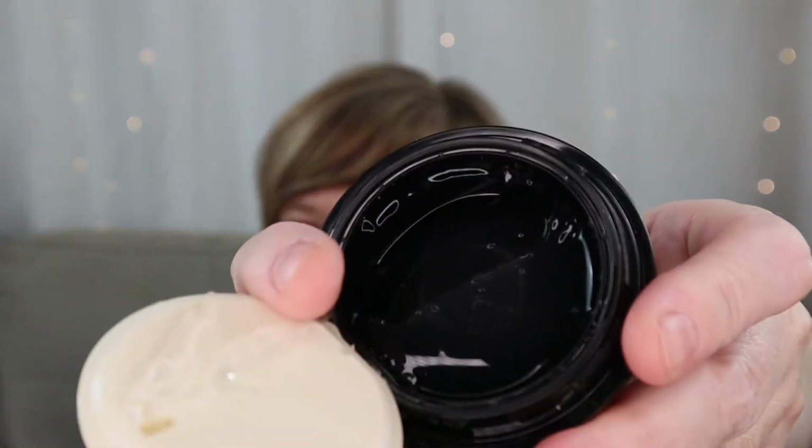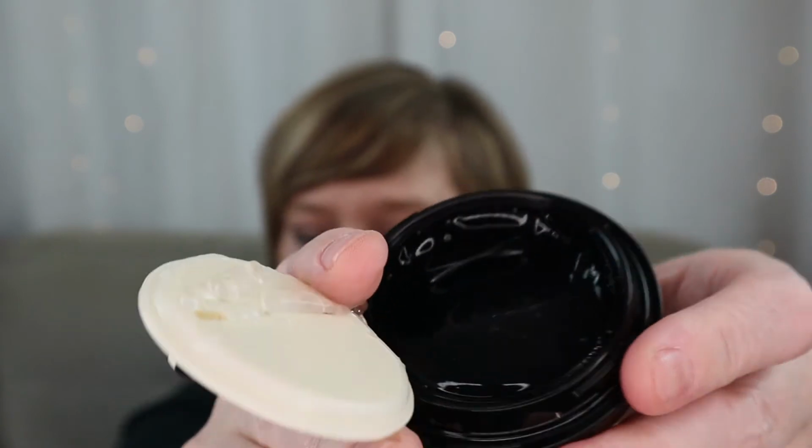OMG. I love moisturizing. Oh my god, they were not kidding. This, I don't know, it's black. I don't know if it'll pick up. It's like Jello. It's like boing, boing, boing. OMG. I don't know if it'll pick up. It's right there.